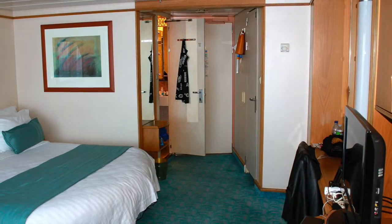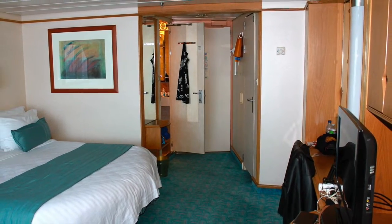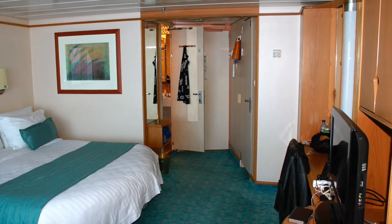Oh yeah, we also have a walk-in closet. I never thought I'd have a walk-in closet on a ship. And then here is the bathroom. This is a full shower and tub. Next to the junior suite we had on the Oasis of the Seas, this was the biggest cabin we ever had on any cruise ship.